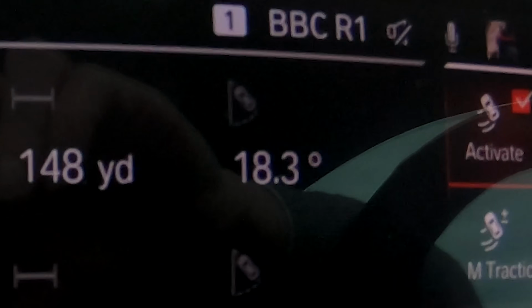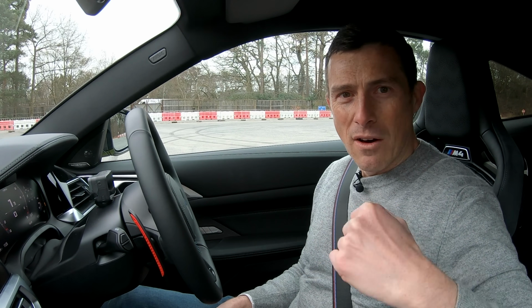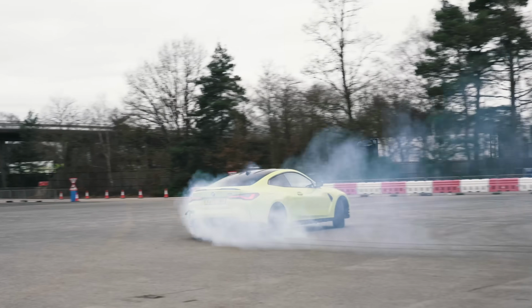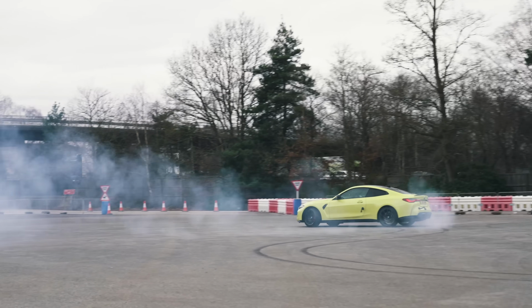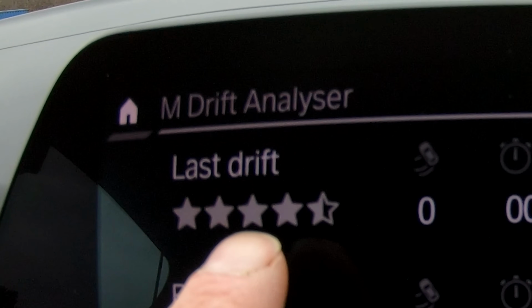It seems to like it. My maximum angle was 18.3 degrees. I drifted for 148 yards, and I did it for 15 seconds almost was my longest continuous drift. But then I was just dicking around, changing directions. I could have just constantly done it. It's so easy to do in this car. Gave me 4.5 stars. What will I give the car? Will it get 4.5 stars as well?